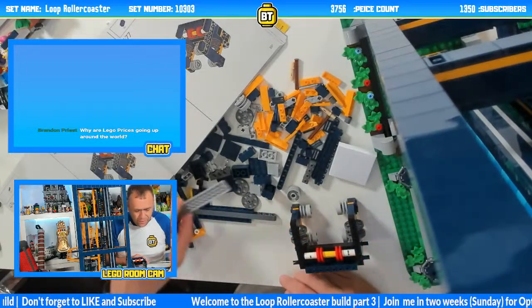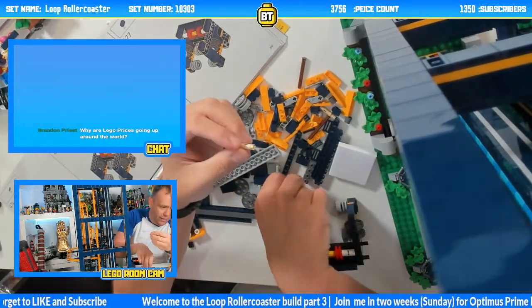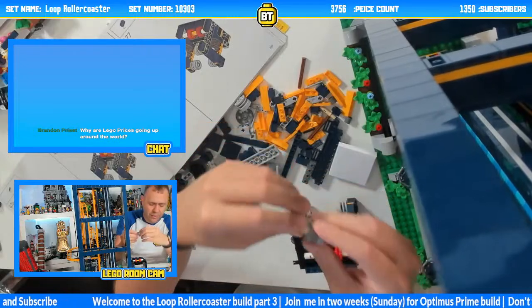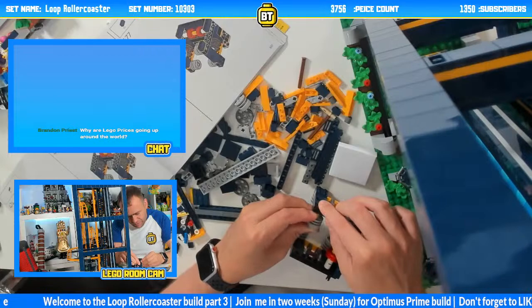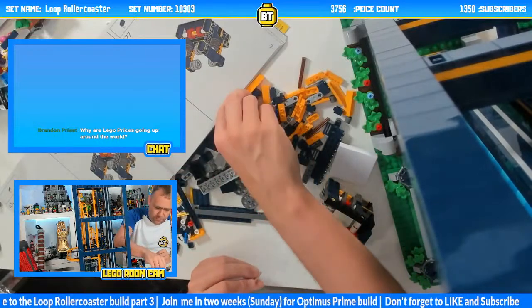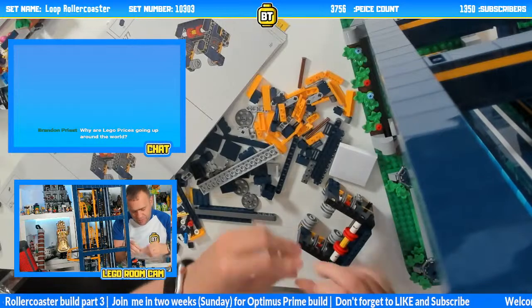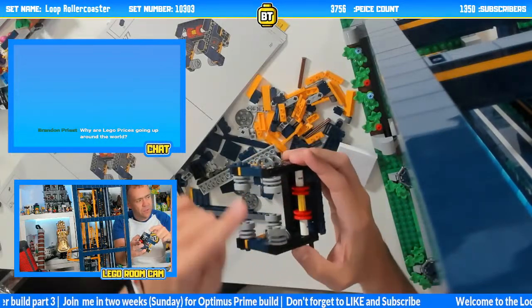Next up we get some longer tan coloured pins here, and we're going to get another grey wheel, and we're going to pass that all the way through. That then connects on the furthest Technic pin hole on that black piece there. We do the same on the other side. The pin all the way through, stick that onto the opposite side. So now we've got these wheels on top here as well.